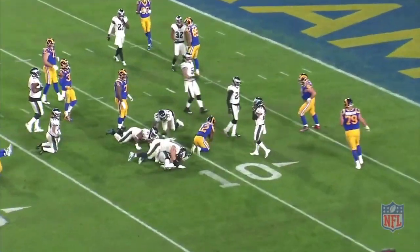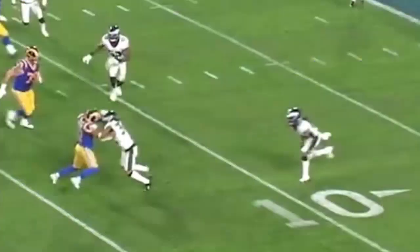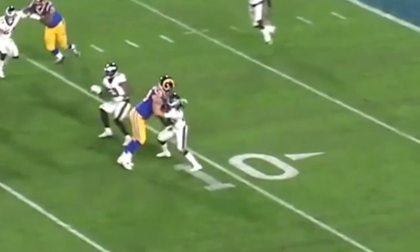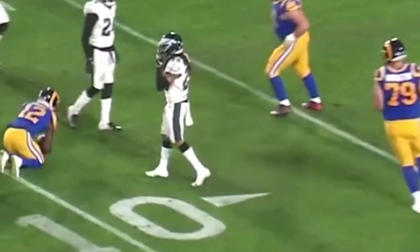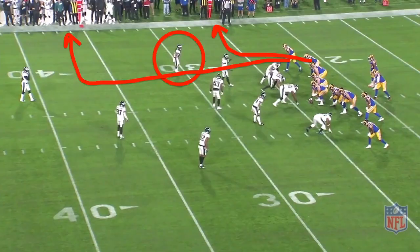But here, he spins off of a block of Rob Havenstein, who is 6'8", 330, but look at that! He spins off of a block, ready to make a tackle. His awareness is just so far ahead of the rest of the guys on the field, it's ridiculous.